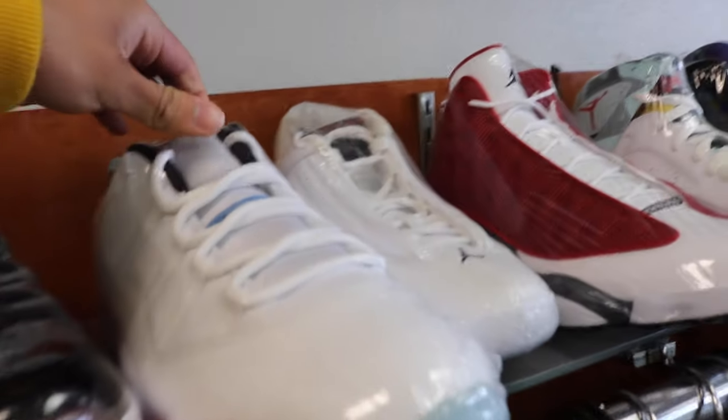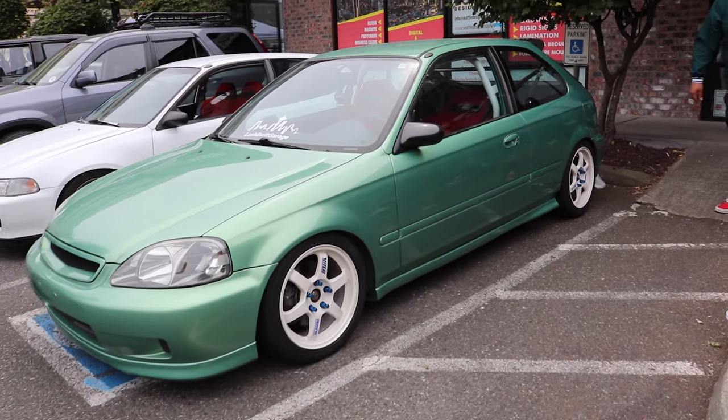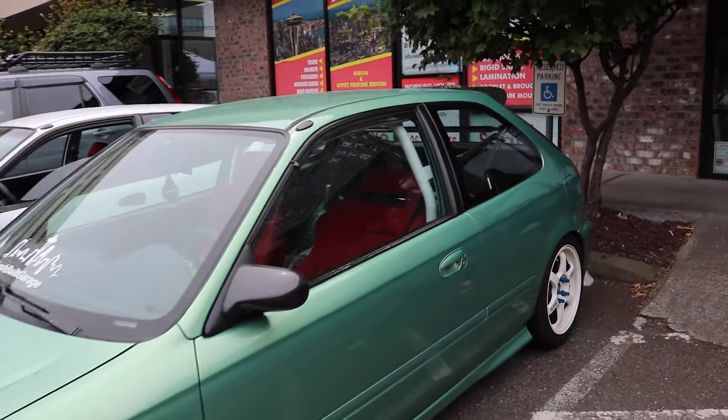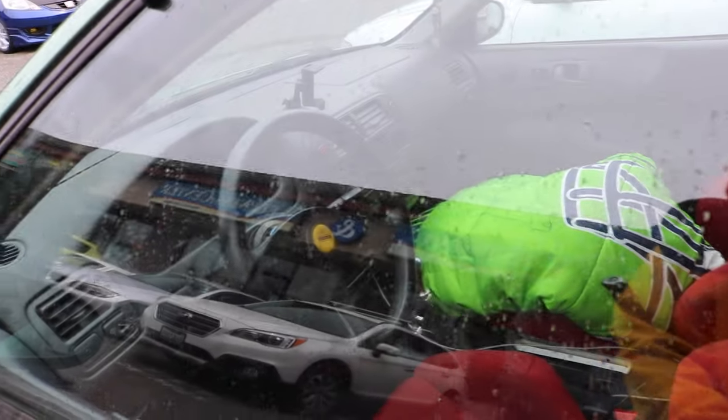This is like one of my favorite shoes right here, guys. Oh man, one day I'll get them. I'm not a baller yet. Yeah, I really like this Midori green EK hatch a lot, with some red recovers in it. Nice. Very nice. Very clean. I don't know if you guys can really see it, but full gutted. Very nice, man. One day.